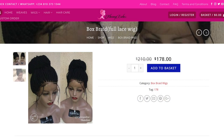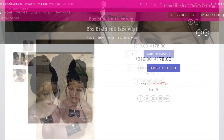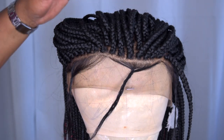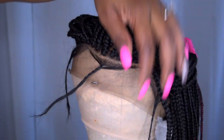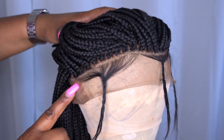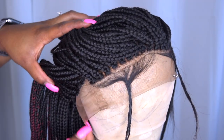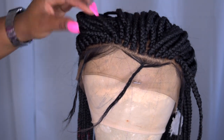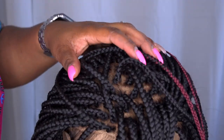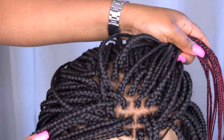Please keep in mind that the processing time takes about 3 to 4 weeks. This unit is a full lace wig, and it's a 1B/Berg, 26 inches long. It has sparse baby hairs. It's a medium to large cap. So this is a large cap. I requested a large cap because I do have hair underneath, and honestly, I have a freaking big head, and I just wanted it to be perfect. So I did request a large cap, but they come from medium to large caps. They may have small, I'm not sure, but you can check the website.